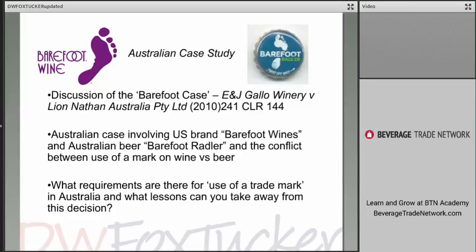The issues: Gallo commenced proceedings alleging that Lion Nathan's use of that Barefoot Radler mark had infringed Gallo's Barefoot mark, contrary to Section 122 of the Trademarks Act. Lion Nathan counterclaimed that Gallo's Barefoot mark had not actually been used during the 3-year period from 2004 to 2007 and therefore should be removed from the register in accordance with Section 92(4)(b) of the Act, their non-use argument. So, a couple of findings from the full court.